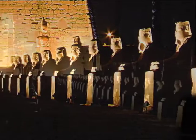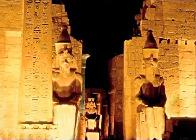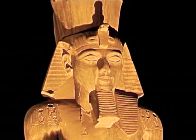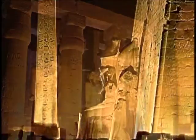Linked to Karnak Temple by a 3-kilometre long avenue of sphinxes, is the second of Luxor's major temples. Floodlit, Luxor Temple lets us imagine just how spectacular a temple lit by torch flame would have been at night.